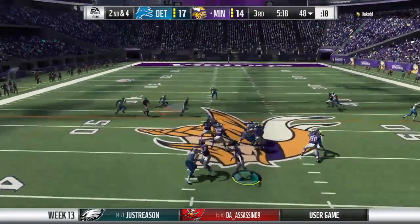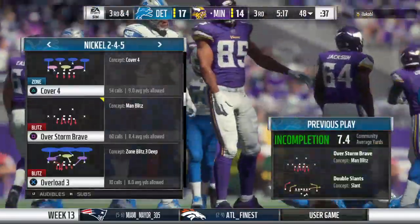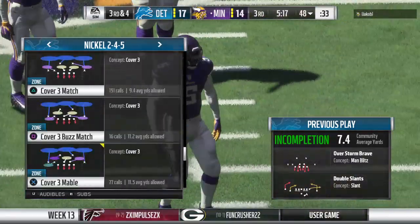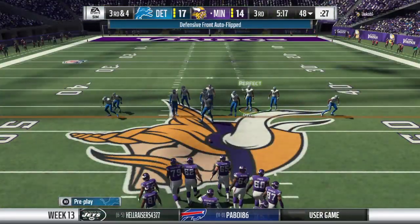A 2nd down throw for Bridgewater. And incomplete there. A nice hit jars the ball free and brings up 3rd down. So he can't hang on, and as I watch that unfold, I remembered an expression that I've heard, maybe from you, I don't know: you're going to get hit anyways, might as well hold on to the ball.